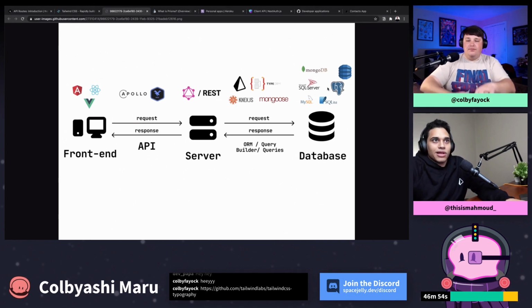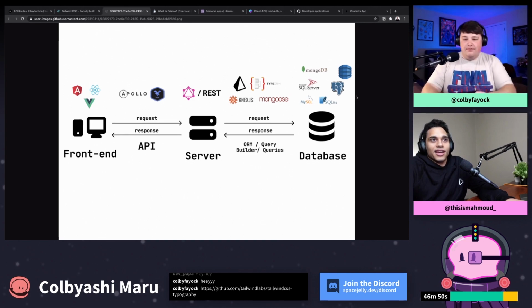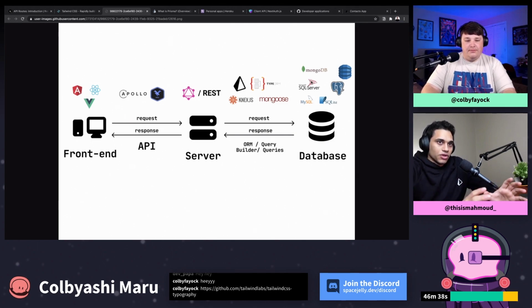In this layer, there are different types of databases. For example, there's MongoDB, there's DynamoDB, and there's the family of SQL: MySQL, Microsoft SQL Server, SQLite, PostgreSQL. Each one of these databases has its own pros and cons and its own trade-offs, and it's built for a certain thing.